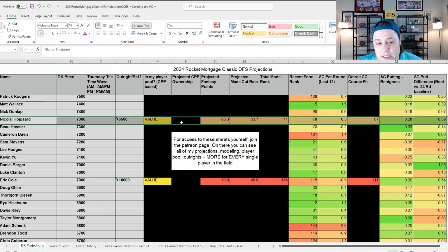He's drastically mispriced. I think he's got legit win equity in this kind of field, let alone if he finishes top 10. That would for sure be optimal at a $7,300 price tag, and it's giving you all that salary savings to go up there and spend up for an extra stud up top. So I think there's a lot of utility in getting to these higher upside kind of players.